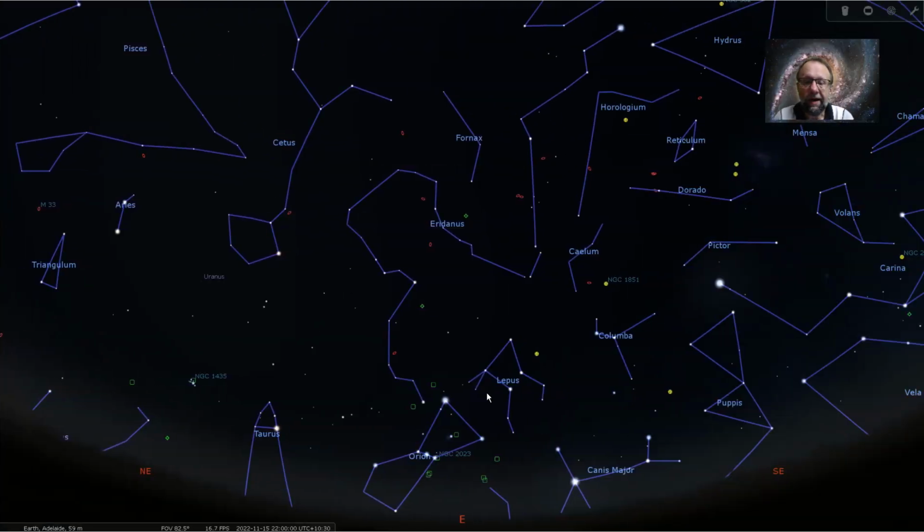So looking east now, we can see that summer must be just around the corner, because here's Orion peeking, and Canis Major peeking above the horizon. As the legend goes, of course, Orion and Scorpius are mortal enemies of one another, so they were set at diametrically opposite sides of the celestial sphere. As Scorpius is setting, Orion rises, and vice versa.